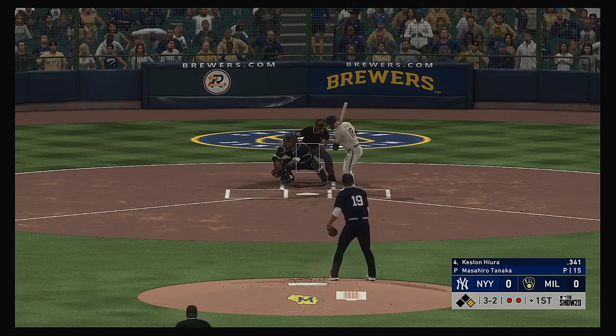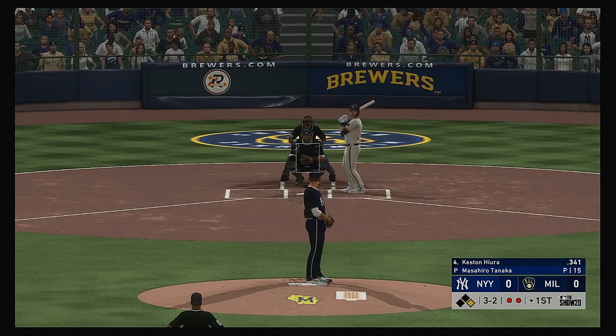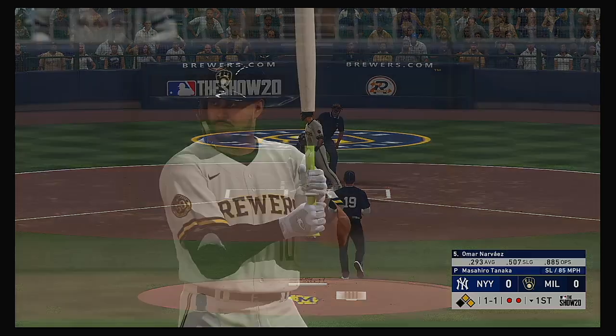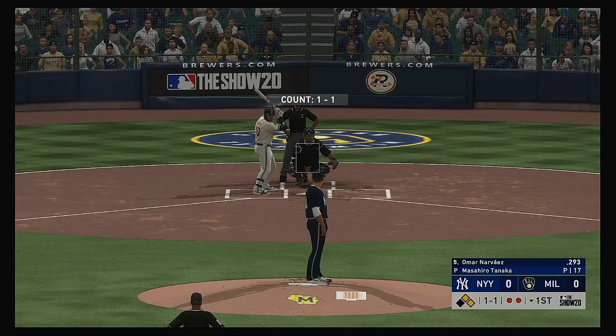Tanaka pauses. Here it is on 2-2. 3-2, two out, runner on first. Lots of possible outcomes on this pitch. And, whoa, awfully close, but it's ball four, according to Woody Keller. Digging in now for the Brewers, Omar Narvaez.